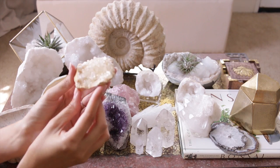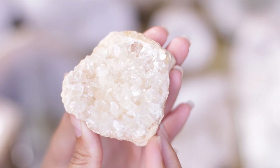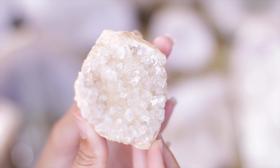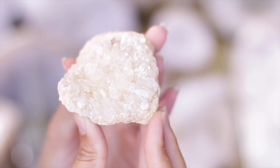Here's a calcite cluster. This was just so beautiful and sparkling in the sunlight, I could not resist. And calcite, again, is very soft, it can easily scratch or get damaged, so you really want to take good care of any of your calcite specimens.